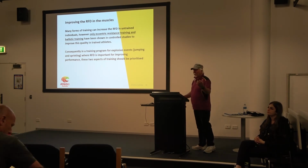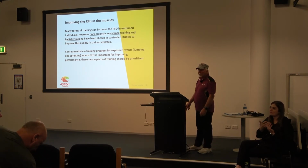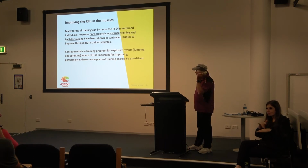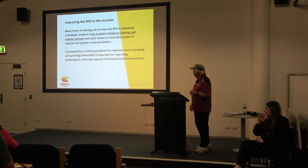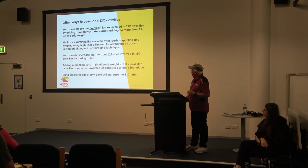We're not dealing with university students who've put their hand up for a bag of lollies to go and take part in a study. We're dealing with athletes at the high end. So consequently, the training program for explosive events where rate of force development is important, those two aspects need to be prioritised.